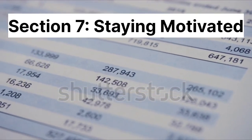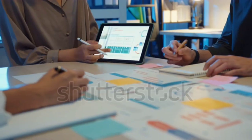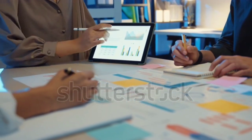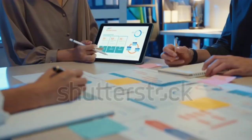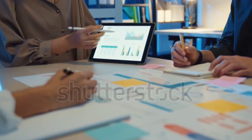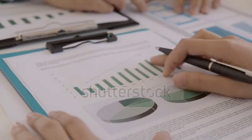Section 7. Staying motivated. Setting financial goals is just the beginning. Staying motivated is what will keep you on track. Celebrate small wins along the way to keep your spirits high. Whether it's hitting a savings milestone or paying off a chunk of debt, these victories are proof that you're moving in the right direction.